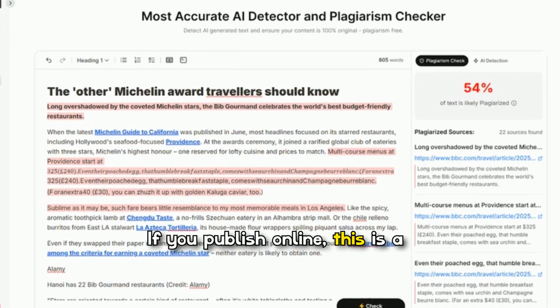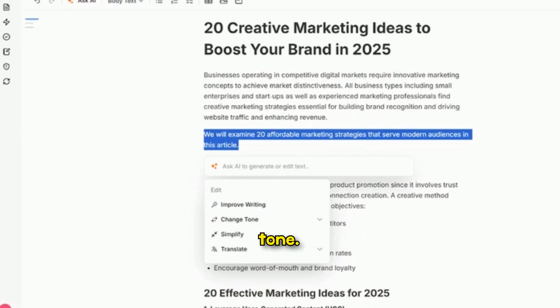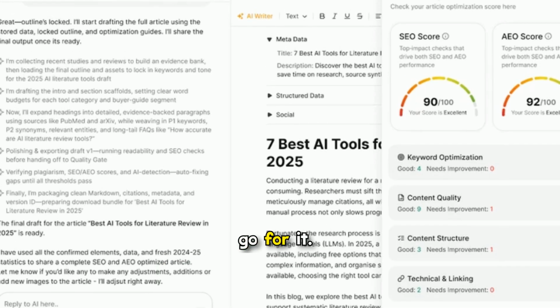If you publish online, this is a must-have. It saves hours editing for human tone. You'll stand out from generic AI content. Honestly, I wish I found this sooner. If you want authentic content, go for it.